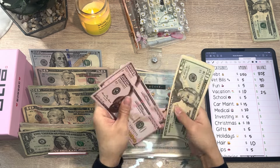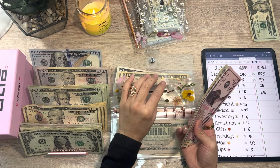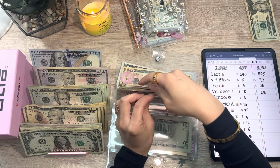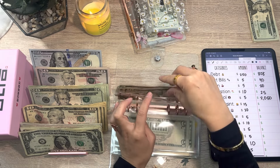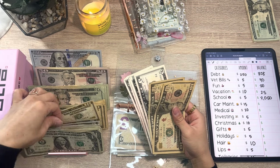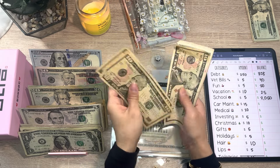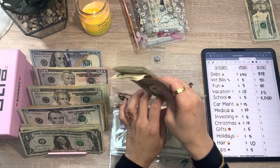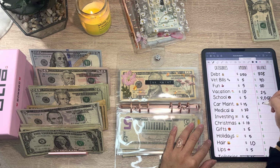So we have 1,000, 2,000, 20, 35, 45, 50. 2,050. Car maintenance is getting $15. So you have 10, 20, 35, 45, 55. So $55 in car maintenance.